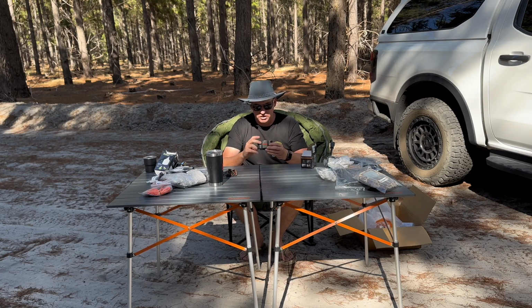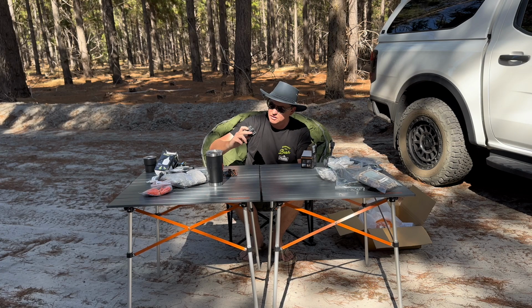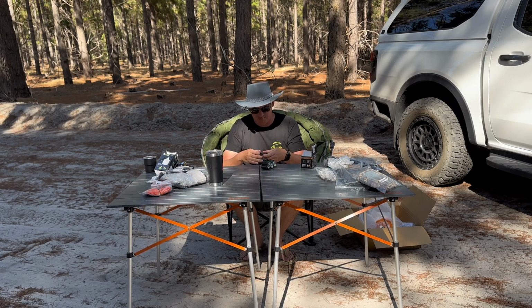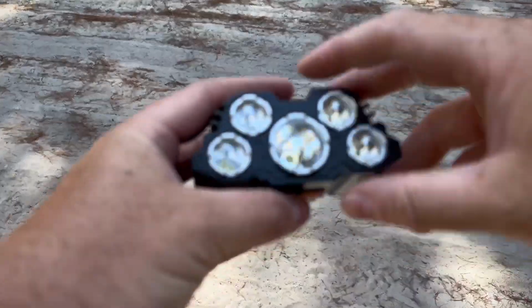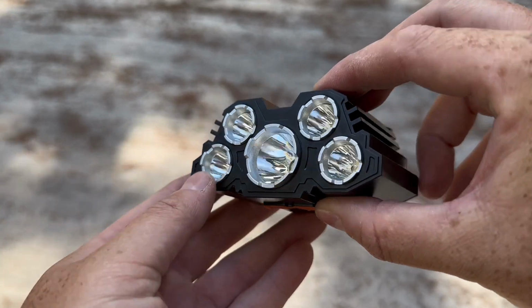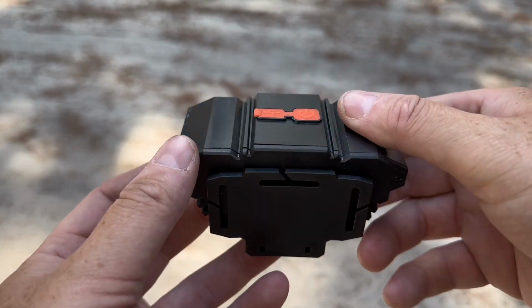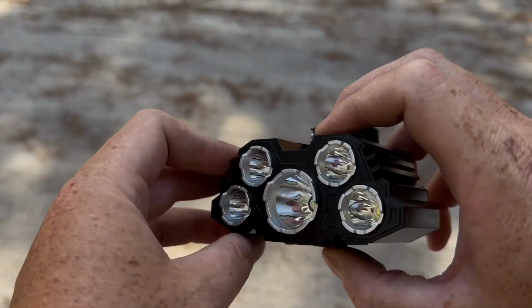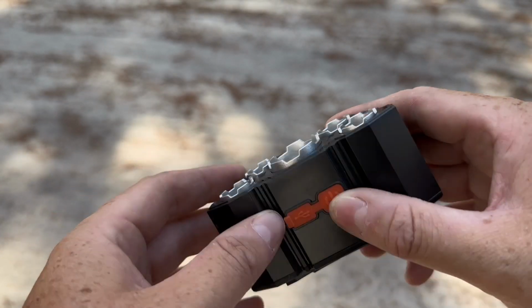Whoa, look at the size of that thing. So we've got 5 lights and a strap, which feels like if you put it in the sun for 5 minutes, it's just going to disintegrate. But anyway, we're not worried about the strap. We're trying to check this thing out. So it's all plastic, pretty flimsy. But anyway, this was pretty cheap.